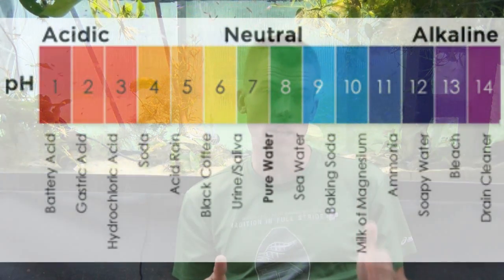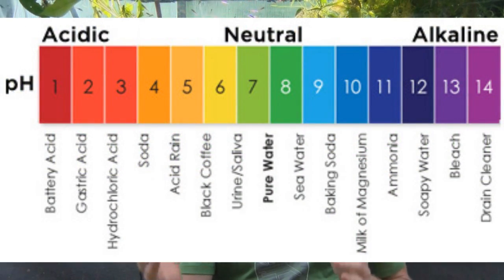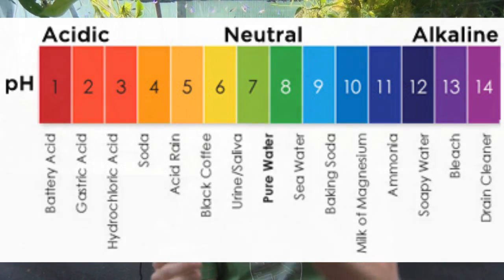pH swings are terrible. I don't want to get too into it, but basically a pH of 7, which is neutral water, versus a pH of 6. A pH of 6 going down is 10 times more acidic than a pH of 7. So like a pH of 5 would be 10 times more acidic than a pH of 6 and so on. So anyway, these pH swings are bad for fish.